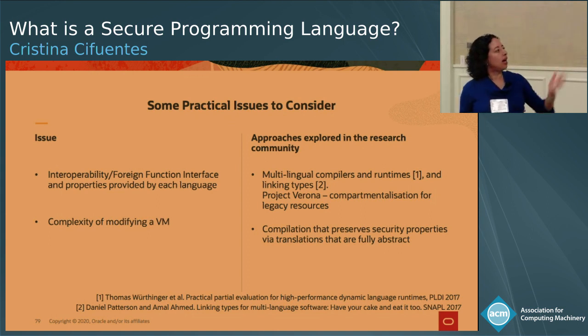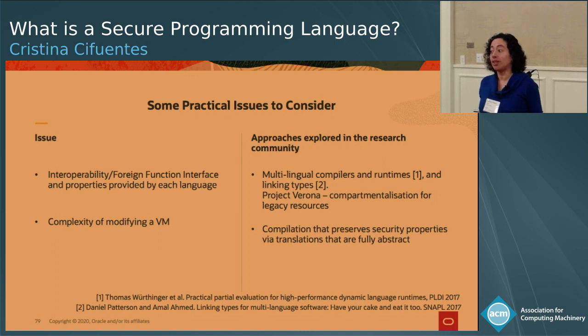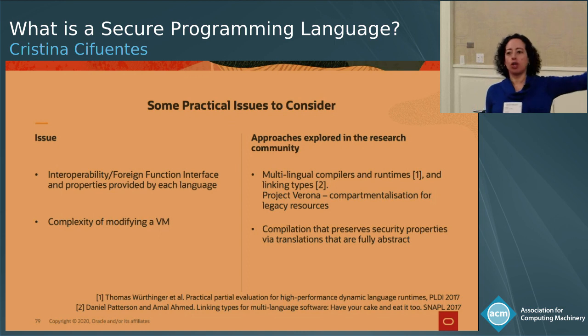There's also the complexity of modifying a VM. I mean, no one would want to do that, especially in academia. But there are other ways of doing it, right? You can have compilation that preserves security properties via translations, without actually implementing all of those changes in the VM itself.